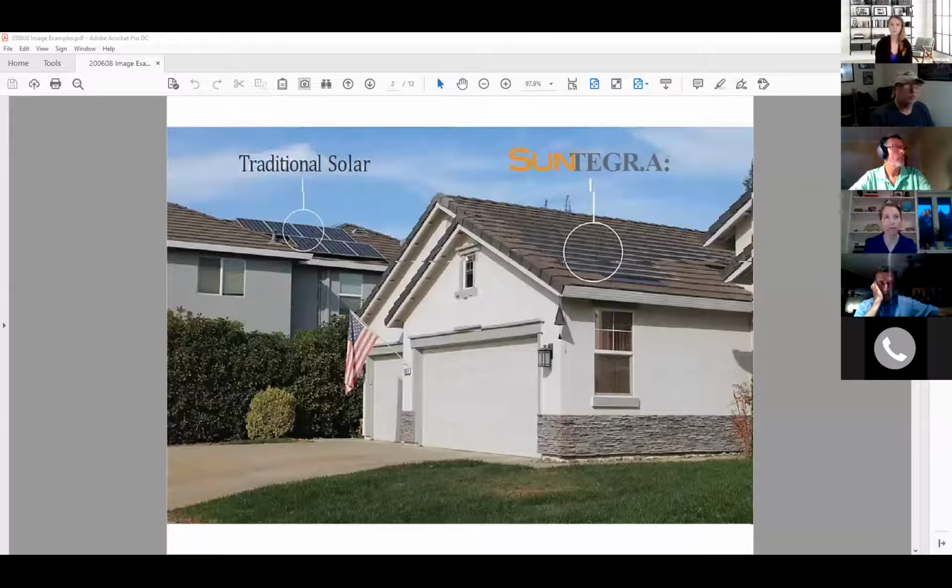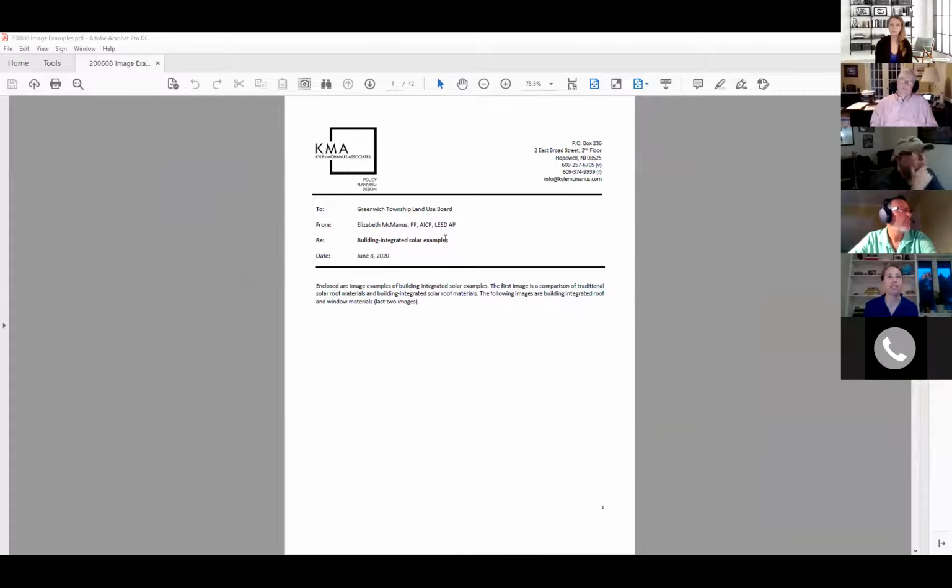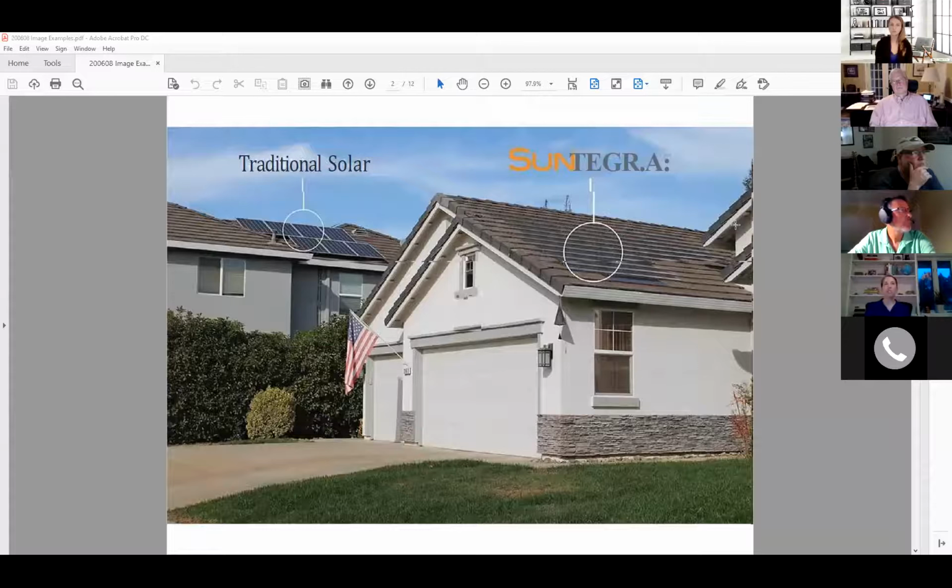Okay, so I'm hoping you guys can see this picture, traditional solar in Suntegra. Yes. Okay, just so everybody's aware, I submitted a short cover memo and then a number of pictures. So that's what I'm going to go through this evening. I chose this picture first because I think it's not the best picture of building integrated solar, but I think it really clearly identifies the difference in the traditional solar versus, this is a brand of Suntegra, but generally building integrated solar.